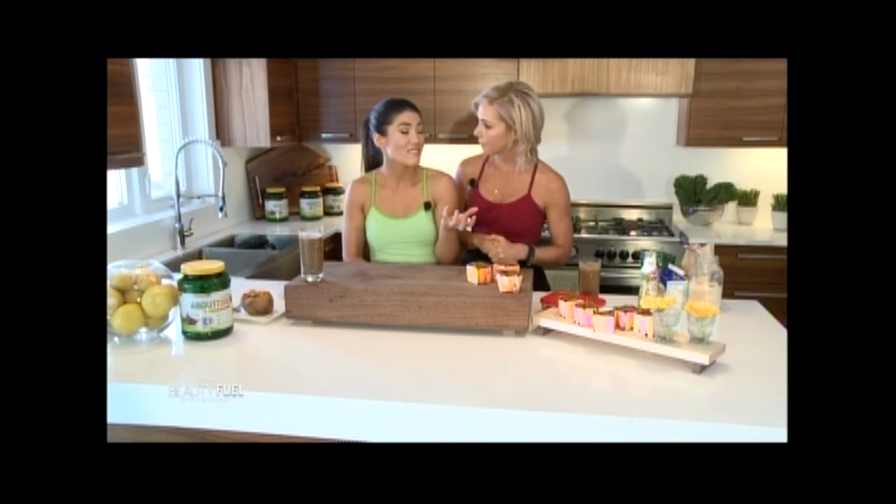I usually have quick tuna that's easy to make in my fridge. I try every Sunday to prep my food like you do and have stuff in the fridge, but there are days that it doesn't always happen, right?